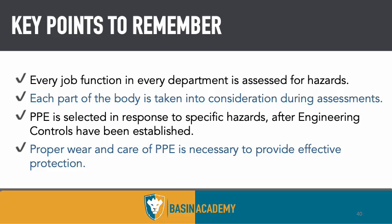So, wrapping up our PPE section here, every job function may require PPE. We assess that. Most in our world, though, just to be completely transparent, a lot of this assessment has been done prior. So our normal garb, hard hat, safety glasses, FR clothing, hard-toed boots, and then some type of glove, that's pretty much standard.